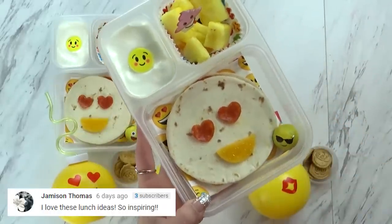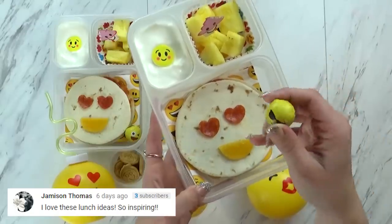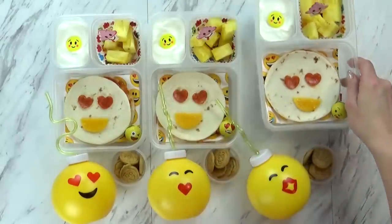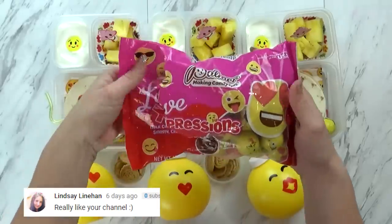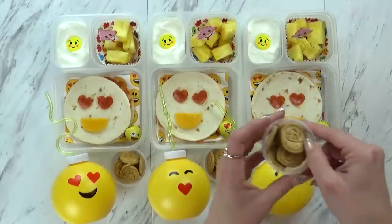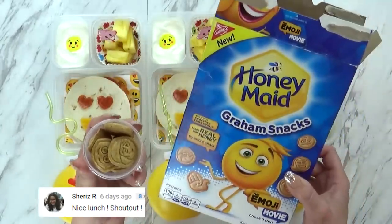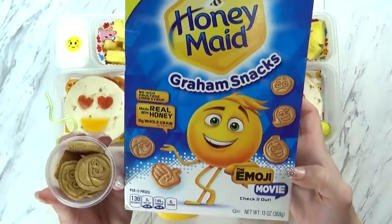Over in this corner, I definitely have a special treat today. I have these little chocolate balls that look like emojis, and I've actually been holding on to these since Valentine's Day. I got this big bag of chocolates long ago, so they're perfect for today's lunch. Over here, I do have a little extra snack for the kids today. These are the emoji-shaped graham crackers, and these are actually the little characters from the Emoji Movie.